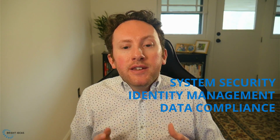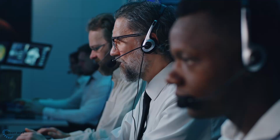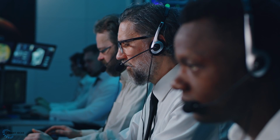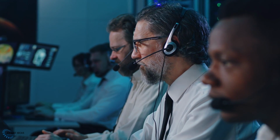Your MSP should be able to demonstrate expertise in system security, identity management, data compliance, disaster recovery, building of documentation, and to do all of this in a way that's outlined and obligated by their contract with you. They should also have good internal systems to audit their access to your systems and data, and to log their interactions with you and your team members. You should know the role they'll take if you have an IT incident. Who will they accept instruction from when you're unavailable? And how will they support you to get back on track, even if it's 3 a.m.